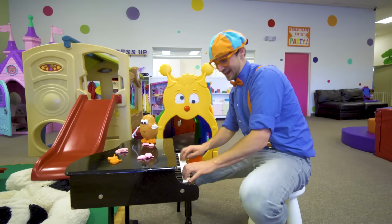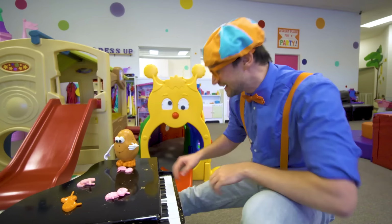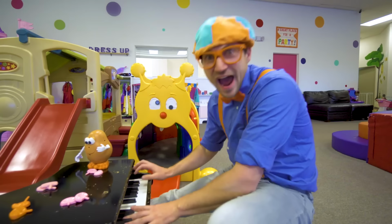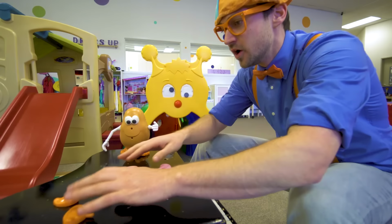It sounds so pretty when I play this piano. I'll play it again. Listen. Wait a second. Look at what it is. Ooh, look at what they are. Yeah, they're ears.